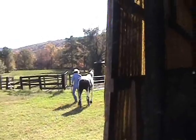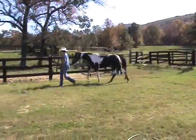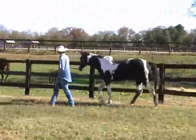Come back, Johnny. And go straight down the fence parallel with me. Yeah, there you go, perpendicular. I don't think it's going to happen. That's almost a normal walk there. It's pretty good. Okay, that's fine.